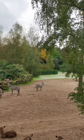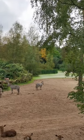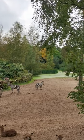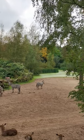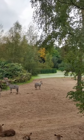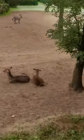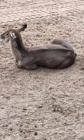Behind the fence. Hiding. Zebras be chilling. There's enough of them, yes. They definitely are deer family, these ones. They're family of the deer.